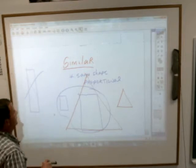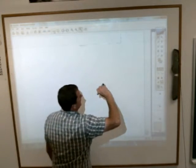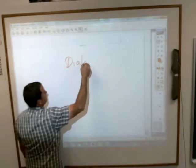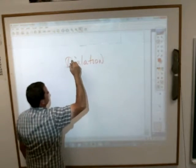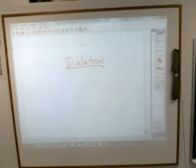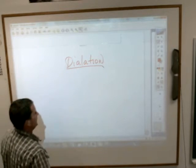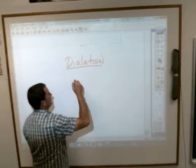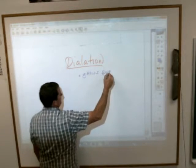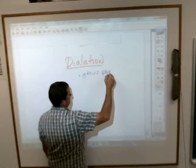And then one last thing is what's called a dilation. A dilation, ladies and gentlemen, just means grows proportionately. It's really the same thing as similar, kind of.